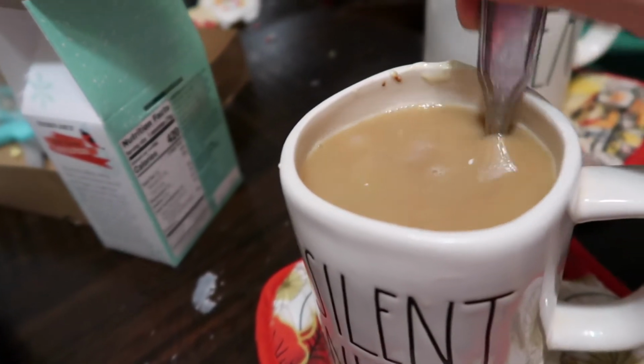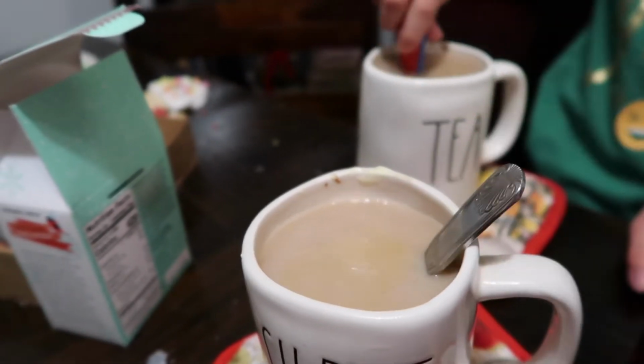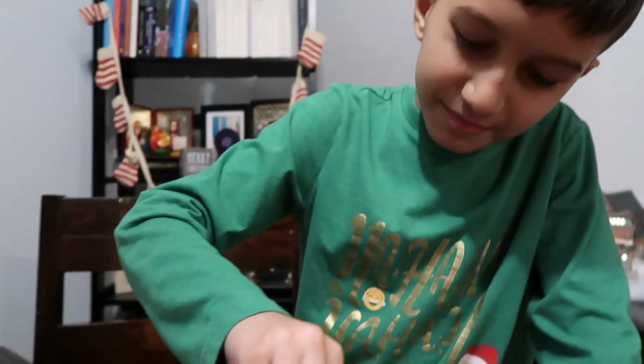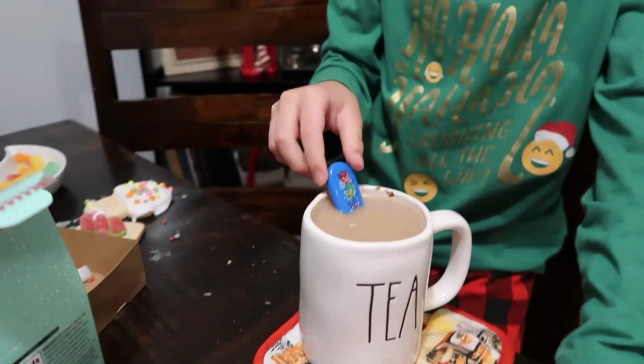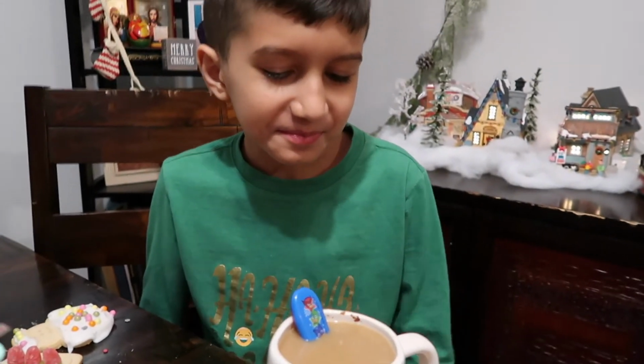You could see that it changed the color. Actually looks more like hot cocoa. It actually tastes really good. I've been drinking it. It's delicious. Aiden is still on the fence. He's like, I'll help you stir it, but I don't know about drinking it. Well, it's hot cocoa. He never had hot cocoa, by the way.